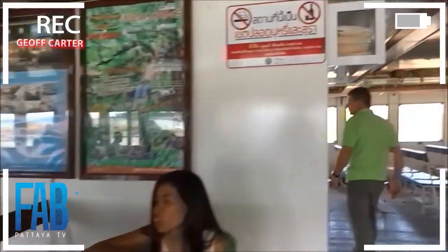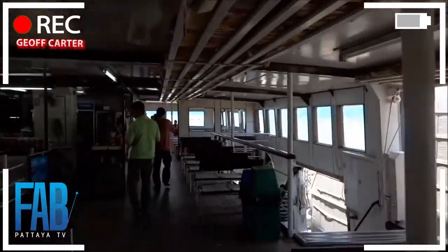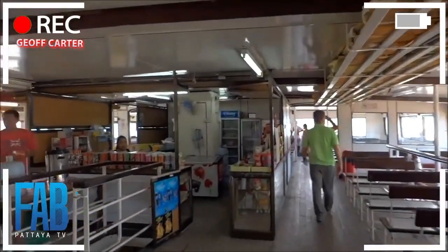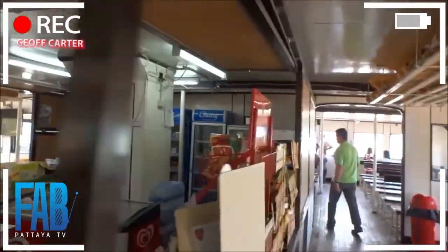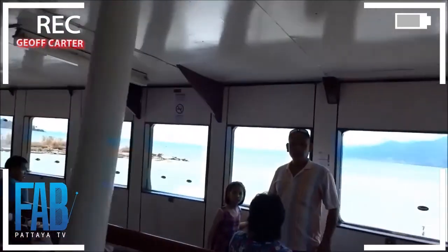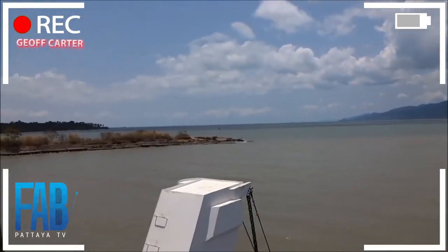Have a little look round while we're here. That's obviously where they put all the storeroom and that down there. It's okay, isn't it? Little shop here selling noodles, cups of tea, some ice cold drinks. Fantastic. It's all you need. It's only 40 minutes. Apparently it's 9.1 kilometres long to go across, and then we'll be there. Nice cool breeze. Look at that. Wow.